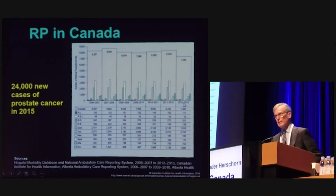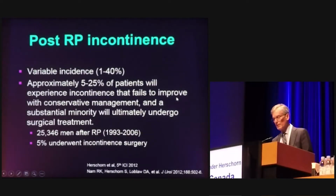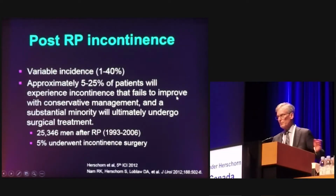Looking at data as far as new cases of prostate cancer in Canada, there were 24,000 new cases of prostate cancer in 2015, and there were about 7,262 radical prostatectomies. The number of radical prostatectomies is gradually falling over the years because of the onset of active surveillance as a treatment modality. Post-radical prostatectomy incontinence can occur anywhere from 1 to 40% of the time, depending on how you define it and what you use to measure it.